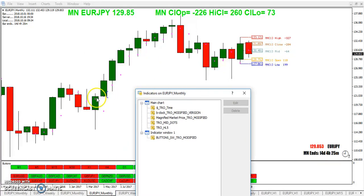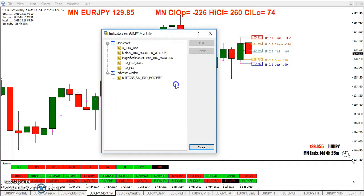You can see when price opens above the mid dot, it usually likes to go up. And when it opens below the mid dot, it usually likes to go down. Let's see here. So you can see there are always some pips to be made using that as a bias.